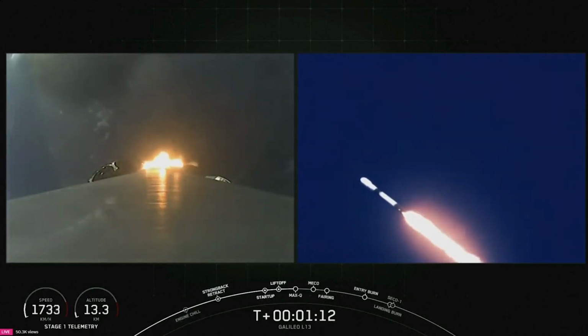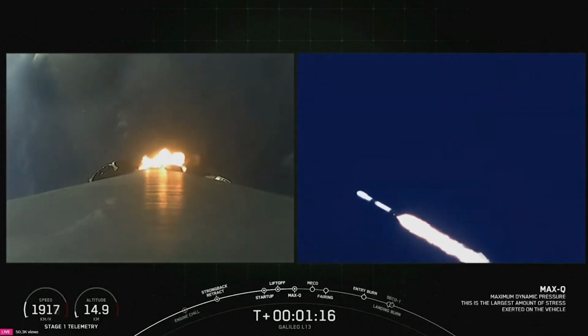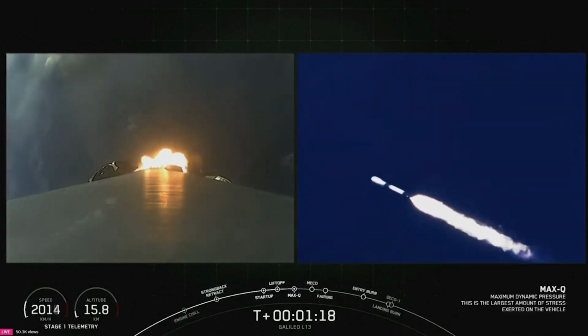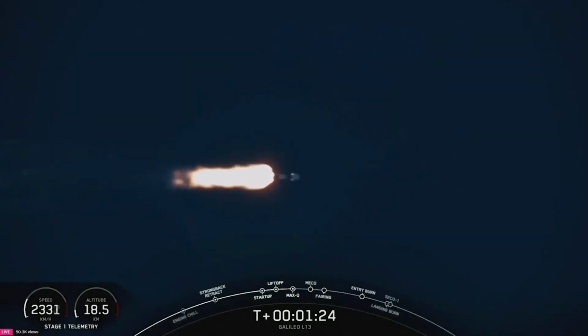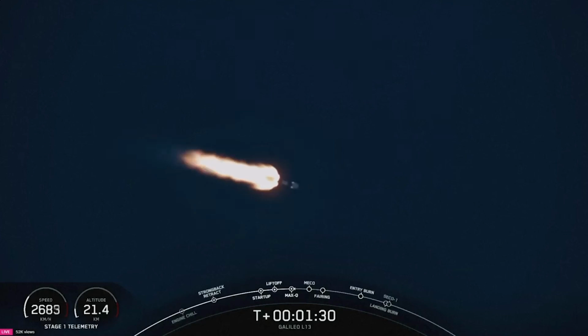Max Q. And with that confirmation, we have 3 events coming up in quick succession, starting with main engine cutoff, stage separation, and then second engine start 1. Main engine cutoff, or MECO for short, is where all 9 M1D engines on the first stage will shut down in preparation for stage separation, when the first stage separates from the second stage.